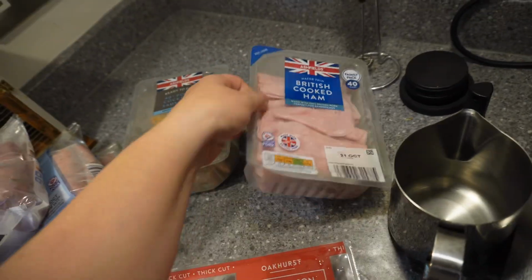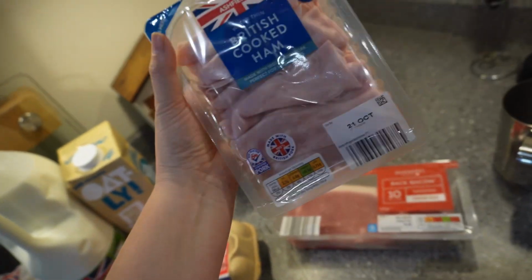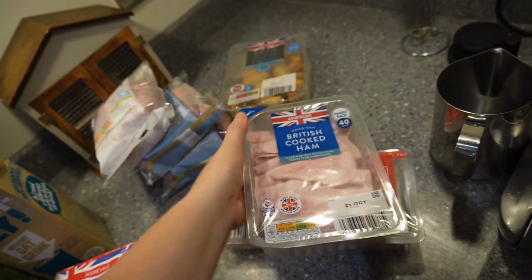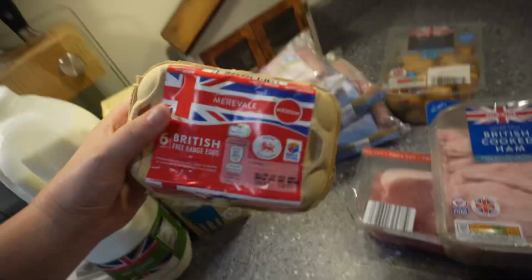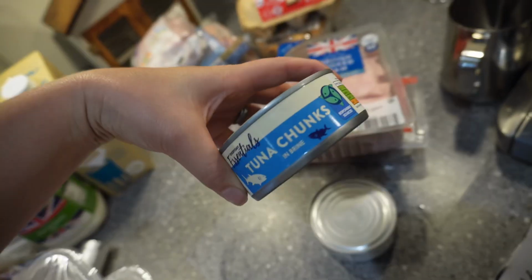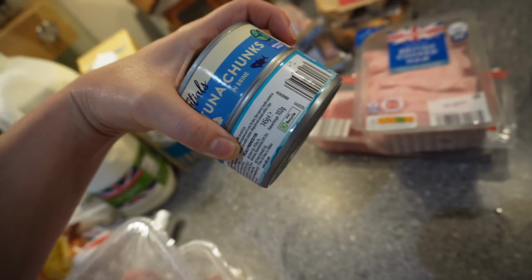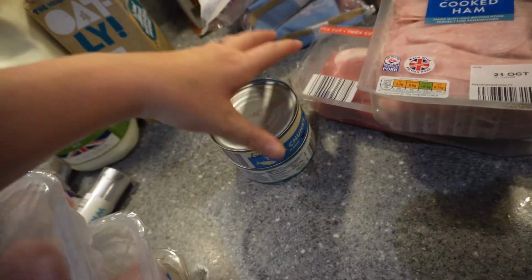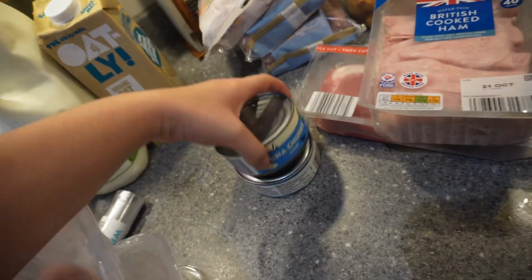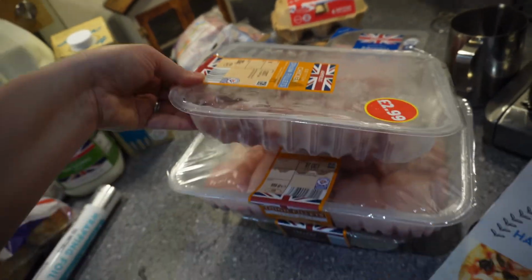And ham, we always snack on ham. I'll either have ham in a sandwich or I'll just snack on it, so I always get a big pack of ham. And then I've got six eggs. I already had a few eggs, so I just got six. And then tuna chunks, I just got two of these because I've done some loaded tuna bagels the other day, and they were really, really nice. So I thought I'll just get two of these. So this is all the proteins and meats this week.